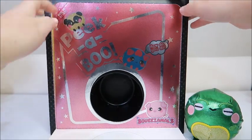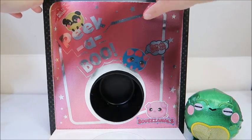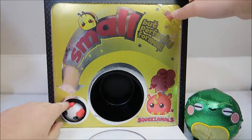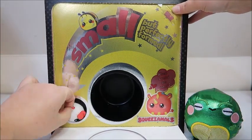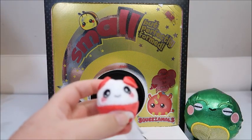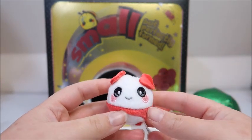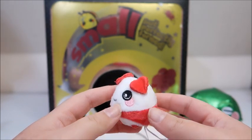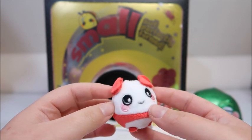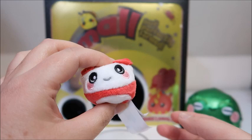Let's try to peel this layer without breaking it. Apparently, I'm good at that. I love how these open. Oh my god, look at this little baby one! These are even smaller than the ones we opened in the Christmas theme video. Look how tiny! Oh my gosh! This one is Jack the Panda. He's so cute, he's so itty bitty.